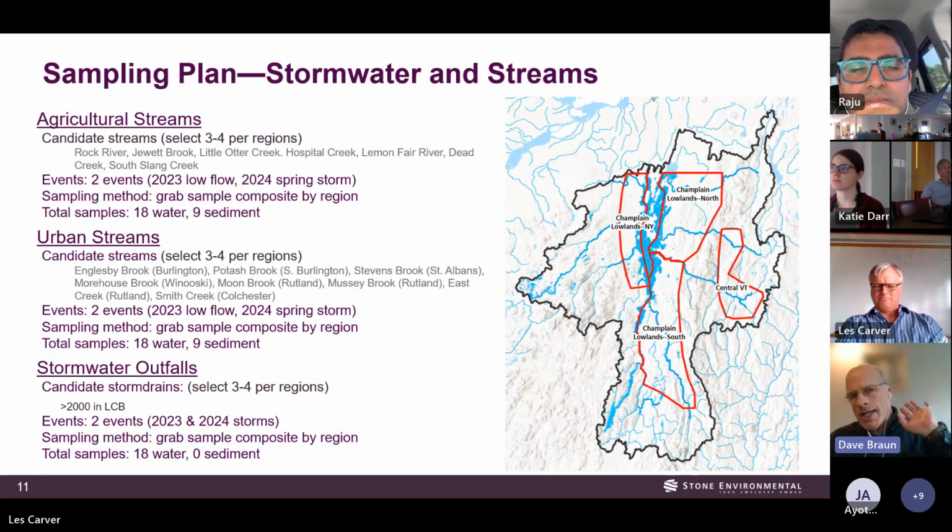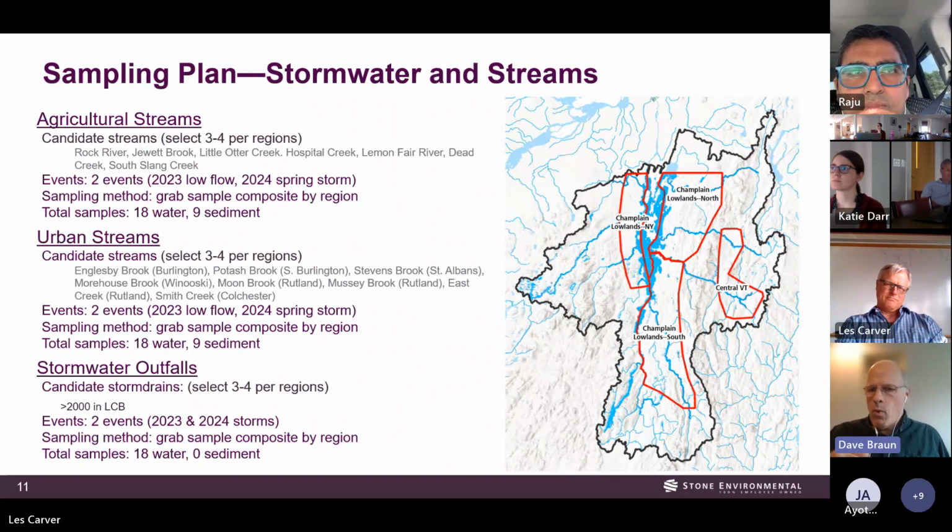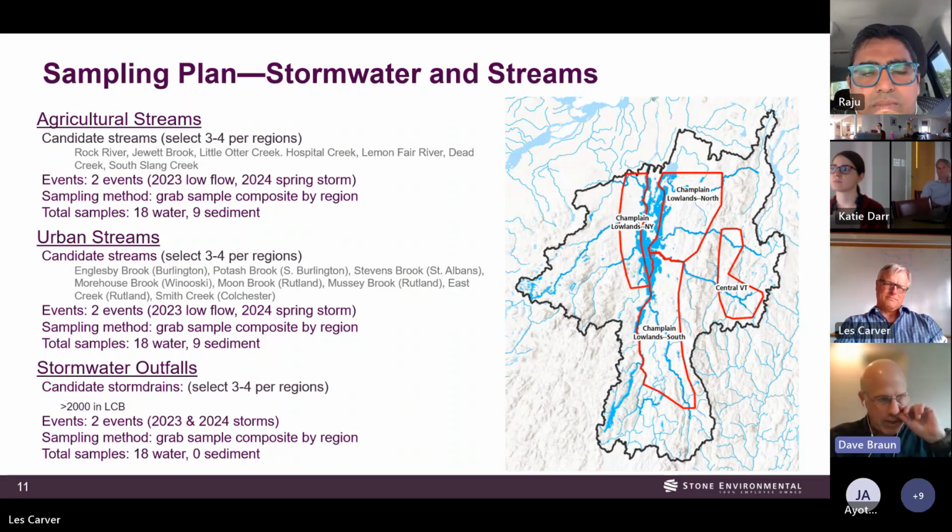And then if we find our composites, for instance, are really hot in the Champlain Lowlands South, we can look further into those specific component sites that make up that composite. We don't know which of those 3 or 4 streams might be causing those very high levels, for instance, but we'll have a way to zero in on that. 18 water and 9 sediment samples for ag streams and urban streams. We're just trying to see if these numbers can work within what we proposed between the 2 studies.